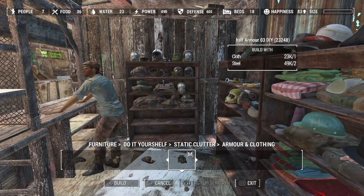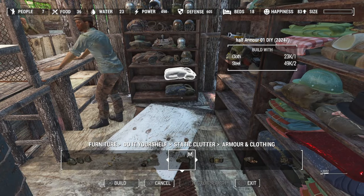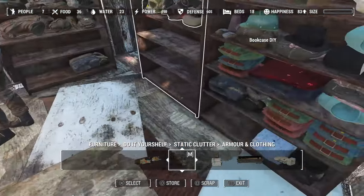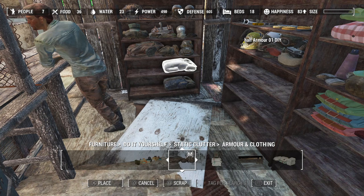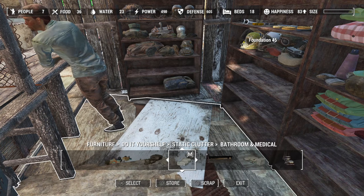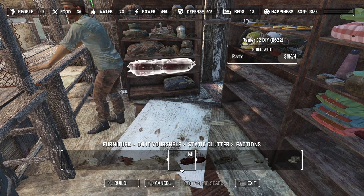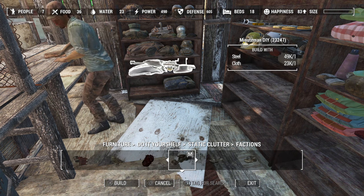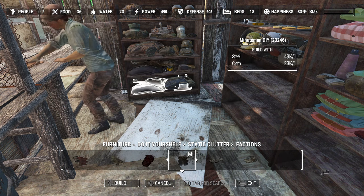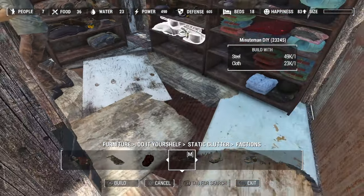Have some clothes from some other places too. Oh, that's armor, isn't it? Yeah. All right. What if we look in factions? Yeah. Let's have some Minutemen stuff here. So maybe we'll have a couple shelves of that.